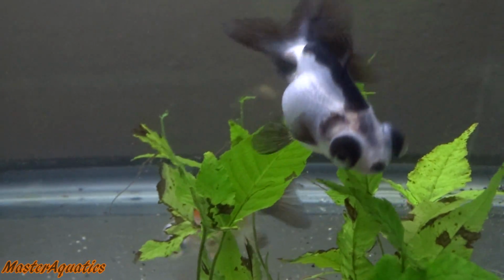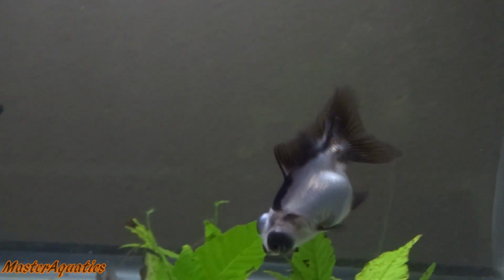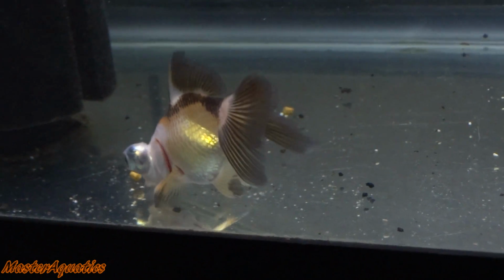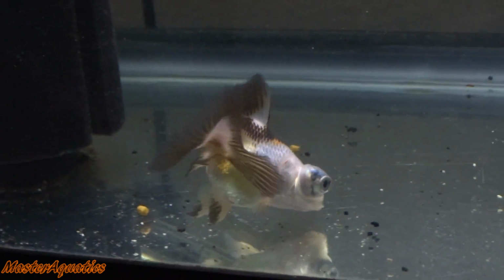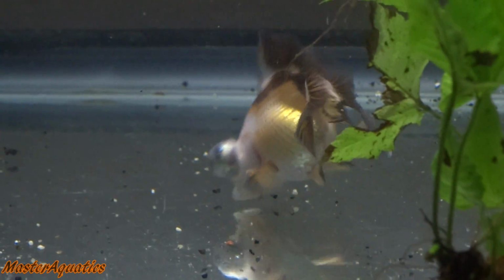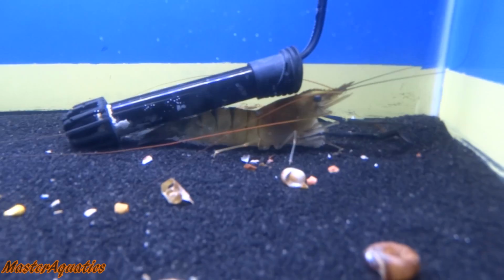It seems like the older that one's getting, the more gold it's getting, which I'm a little disappointed in, because when I first got it, it used to look like this one that you're looking at now. It used to just be white and black with a small hint of gold. But I should have known that the older this goldfish gets, the more gold it's gonna get. But they are pretty healthy. I've had them for months now, and they're just getting big. They're in a small 20-gallon tank, and I gotta say, this tank hardly asks for any maintenance at all. I hardly do any water changes on that.